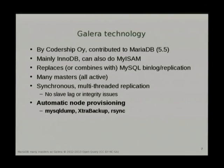These are the ones they've just implemented. You can write your own script to do the full copy of your data set across. So if you know MySQL dump is too slow, or you don't trust XtraBackup, you can write something in the middle that will work for you.